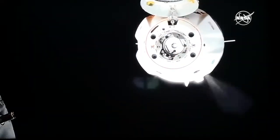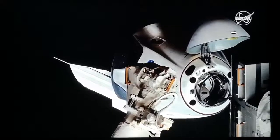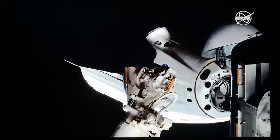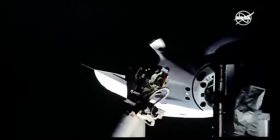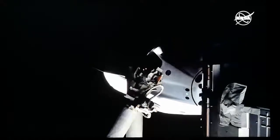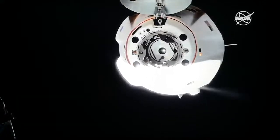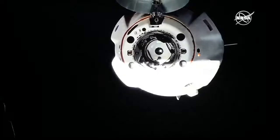You can see the service section Draco is just doing all these very small, minor attitude corrections. Really, the autonomous docking system at work, making sure that the vestibule and the self-capture system is lined up with IDA2, the international docking adapter. Much more clearly there, the hinge mechanism for the nose cone. Those four black circles are the four bulkhead Dracos, not to be used at this time. And then, of course, the petals of the soft capture system.